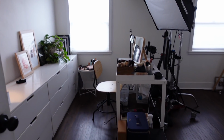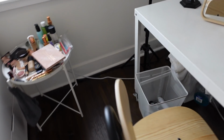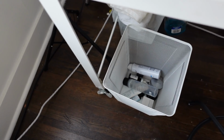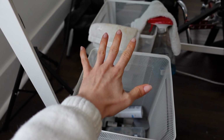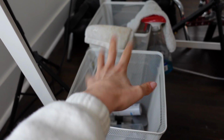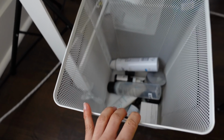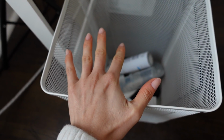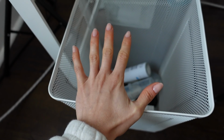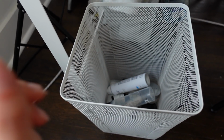Welcome to the beauty room. I will give you an official tour soon, but for now, let me show you how I'm able to hang on to all of these empties. I have these two bins down here. That one is more so trash as I'm doing my makeup, and towels I use to wipe my hands, some Windex to always clean off this counter because it gets super messy. And then here, anytime I finish something, I just make it a point to add it to this bin. And moving forward, I plan on doing these monthly if I have empties to cover with all of you.